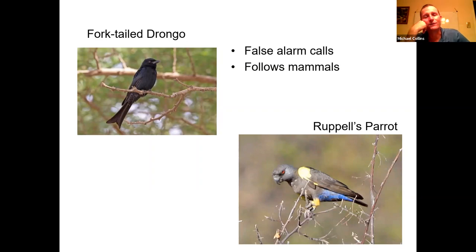What we saw them doing was following common warthogs. And the first time you see a warthog, I hate to say this as a biologist, but you can't help but think of Madagascar or something like this. They're kind of plowing their way through, and they just seem almost kind of reckless, going through doing these things.